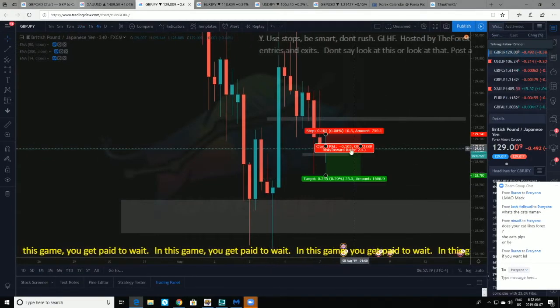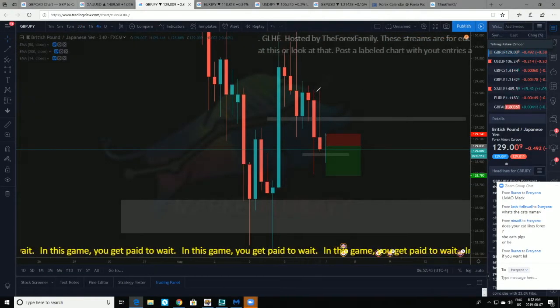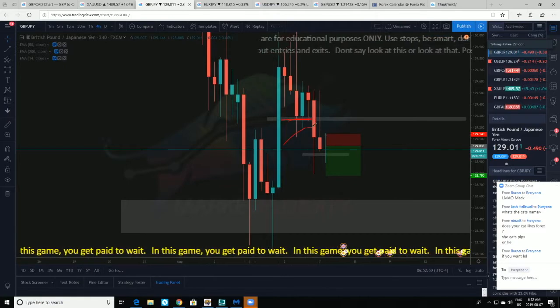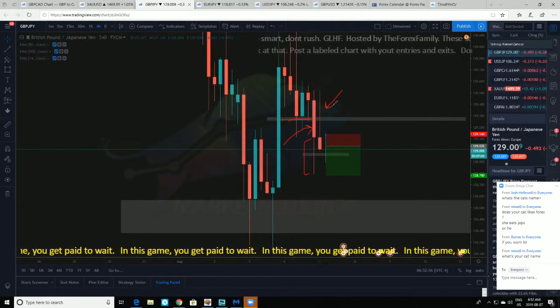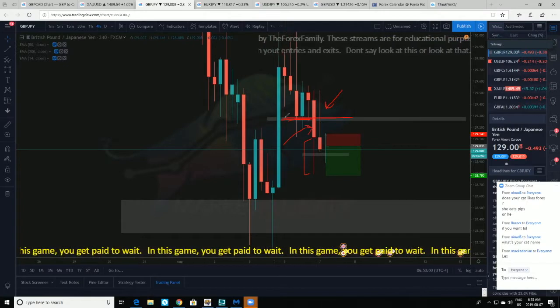I'm really expecting this 4 hour to go bearish. Let's put it that way. Because this 4 hour, we had support here. And then this 4 hour made a wick here. This is the wick the 4 hour made. This one tried to go up in pre-London, tried to go up and close below the same area.